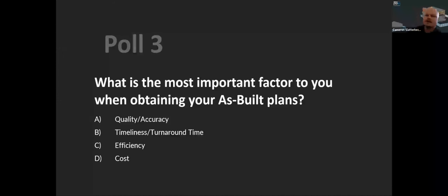So now it is time for our last poll before the Q&A session. What is the most important factor to you when obtaining your as-built plans? Is it A, quality and accuracy, B, timeliness or turnaround time, C, efficiency, or D, cost? And I would say let's try to avoid using the blank answer E, all of the above here. Let's see which one you prefer most there. And go ahead and type those answers in the chat if you can.